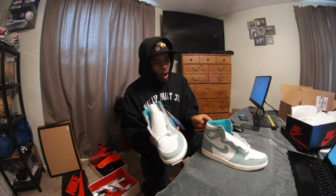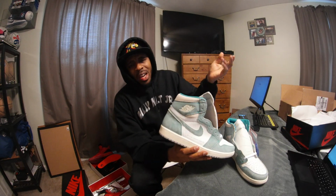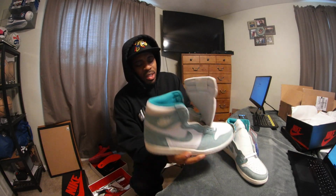Now, off the bat, design-wise, this looks similar to the Crimsons or Neutral Grays that released not too long ago. It's a shoe where I liked the material. I just didn't like the colorway because it didn't match anything in my closet. I ended up sending it back to Nike. But I think I might be keeping these. So we already know off the bat, the Turbo Greens have that Off-White effect. Virgil had his hands in this, we can tell.